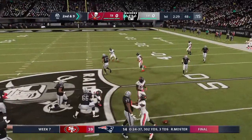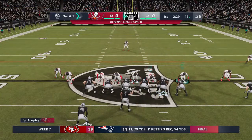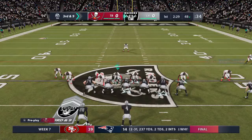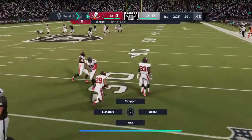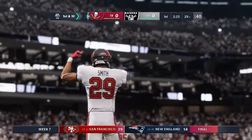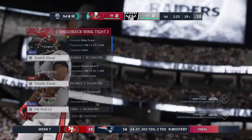From the gun, it's Carr. And they will not get the connection there. It's incomplete. Darren Waller, the intended receiver. 3rd down here. It's now 3rd down. And now Carr. And heavy traffic, and it's intercepted. Picked off near the 29. And they will take over at the 29-yard line.